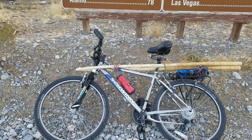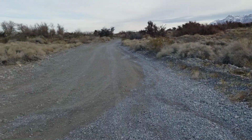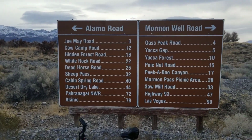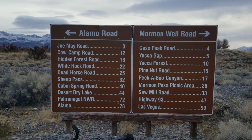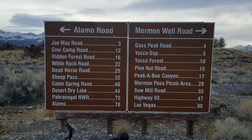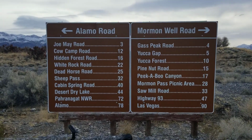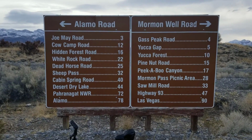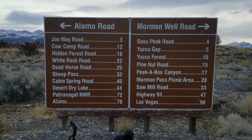So let's get going, and we're going to head down Alamo Road. As you can see on the left side of this sign, we'll be passing Joe May Road. There's a canyon up there, a split-off road. We could take that at some point, not today though. Cow Camp Road is the road that I want to reach, because once we get to Cow Camp Road, then we take that road for maybe 2 miles up into the trailhead for Sheep Peak.